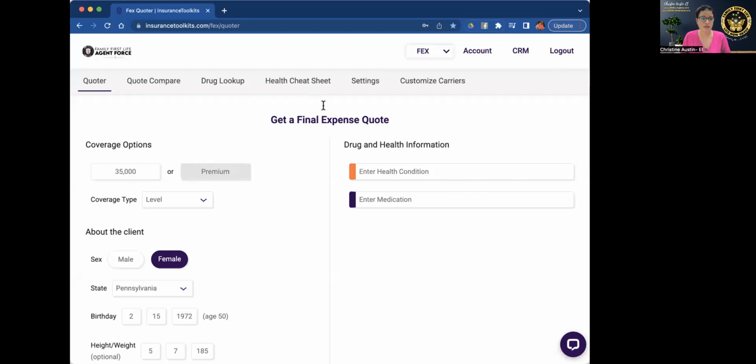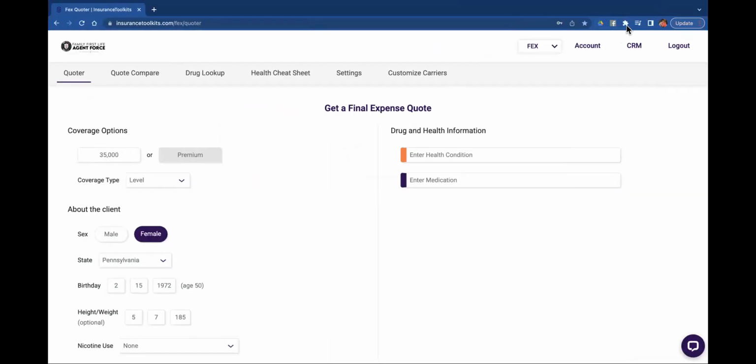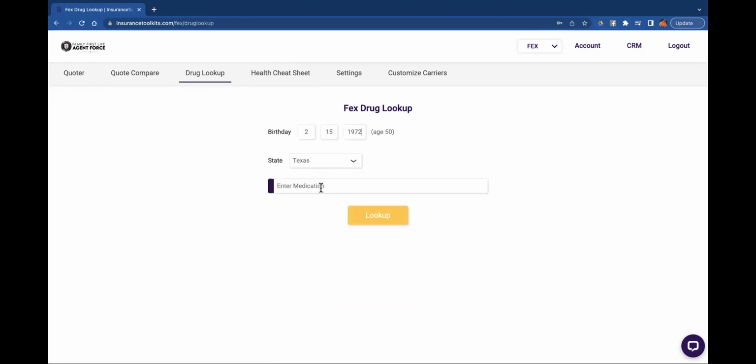And here is the way that the insurance toolkit looks. Absolutely love it. Up top, we have the quoter. We have quote compare, which allows you to do 3 quotes at a time. You have a drug lookup, where you can put in a medication and look it up. I don't really use this, and I'm going to show you why.